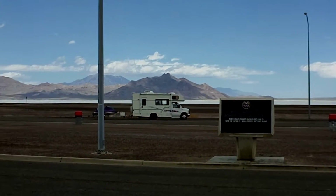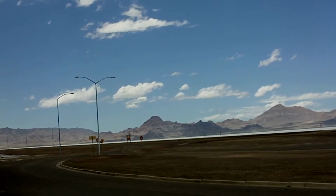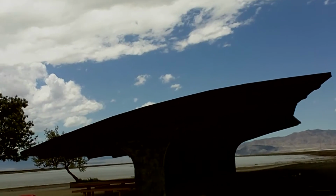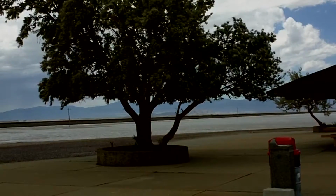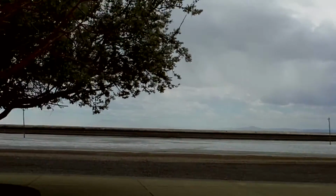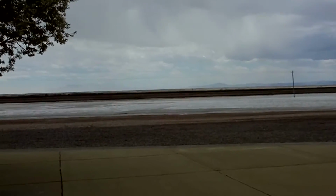The sun's starting to come out, so it's actually getting to be quite nice now. So as you can see, panorama. This is the salt flats, and this is one of the waysides. This is the opposite wayside that Kate and I stopped at on the way out here 20 years ago.